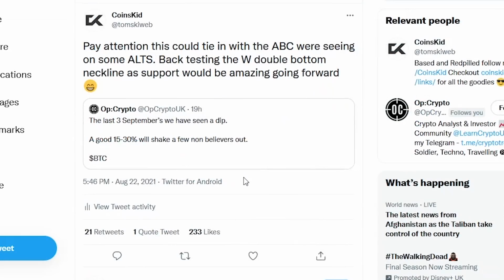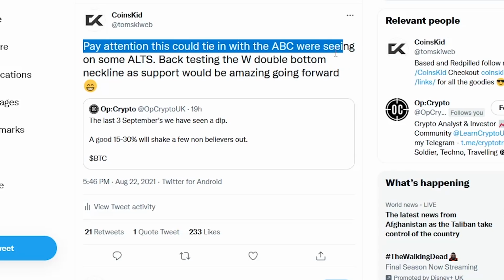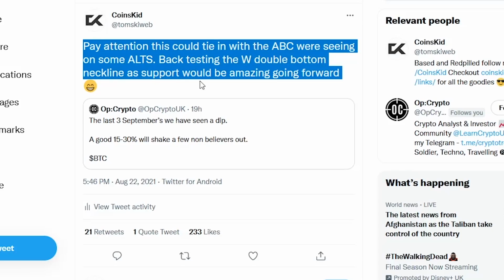Another thing I just want to bring to your attention, this is a tweet that I made yesterday. Pay attention, this could tie in with the ABC correction we're seeing on some alts, because we are seeing some Elliott wave theory on alts at ABC corrections of wave 2, and basically back testing the W double bottom neckline as support would be amazing going forward for some of them alts that we've broken out of. We've shot up into space. We've not necessarily back tested the W bottom necklines as support, so we are seeing some of that potential play. I think VeChain is one. I think that XRP is one, but it's not necessarily as deep as that. We do have a technical target for XRP, providing it cannot break this high at 135.